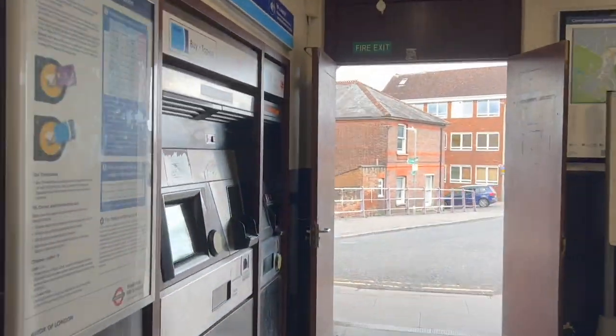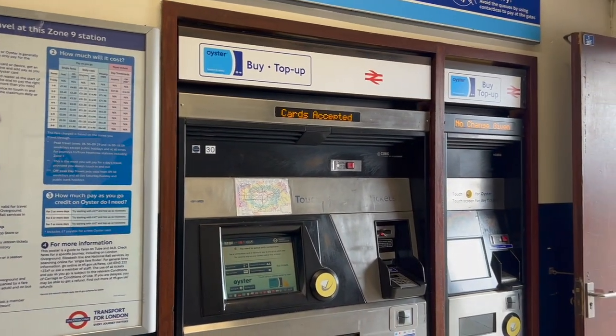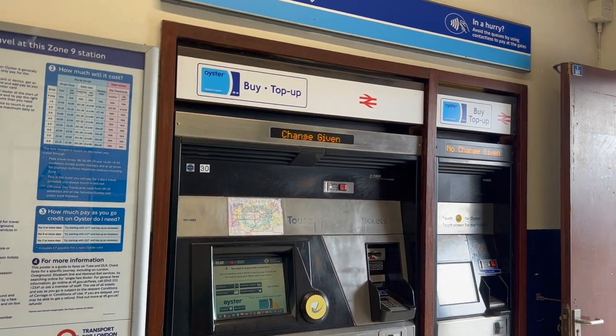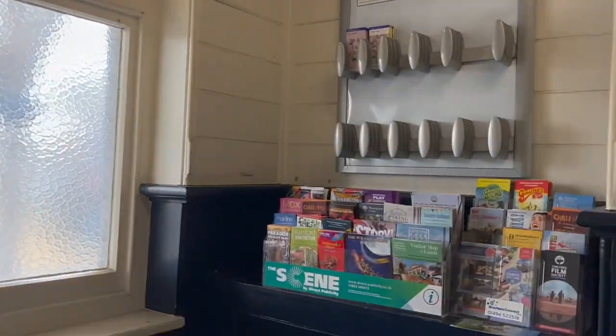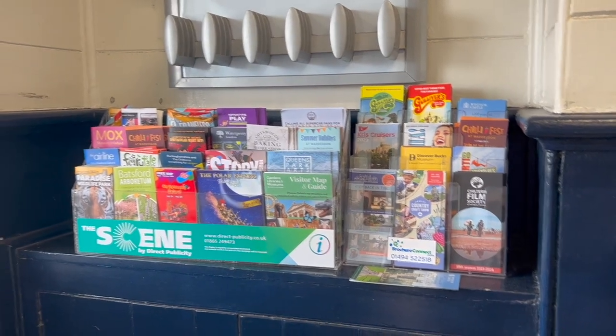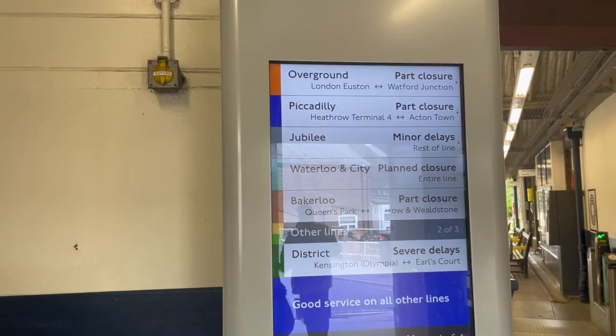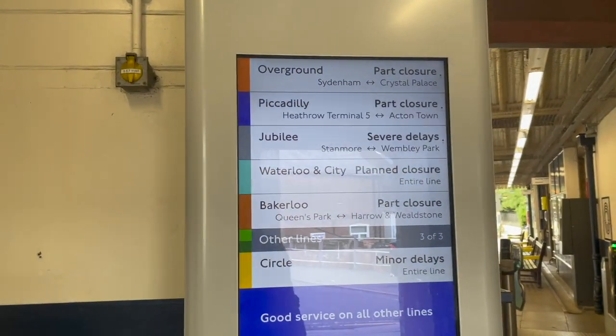So here we are. There's a lovely little ticket office here. Well, when I say ticket office, I mean machine. They don't have ticket offices on the tube anymore. And there is a little information area there. I might try to step behind this seat. And they also have an electronic status board over here.